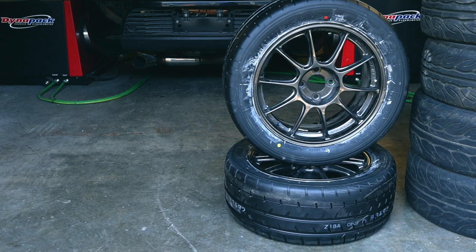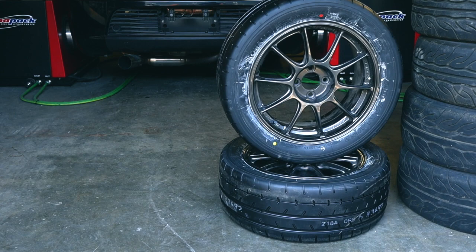I have now Yokohama A052. This is a severe step up, and I want to thank Yokohama Switzerland for supporting me. They helped me realize this project and get better spec tires, and I want to thank them very much, Yokohama Tire Switzerland, for helping me in this project. So anyway, let's get ready and start driving.